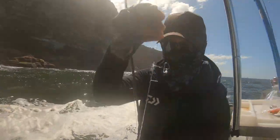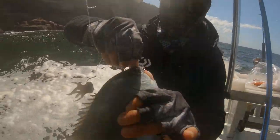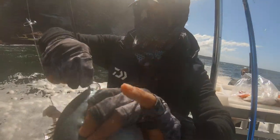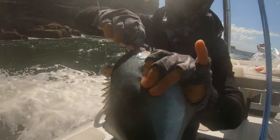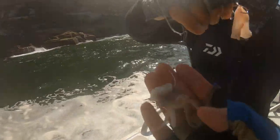Josh with the sweep. Another one. They look like they're pretty fun. They fight all right. Did he say these were pretty good eating? Apparently. I've never tried. On the squid, right? Yeah, it looks like you're using squid there.